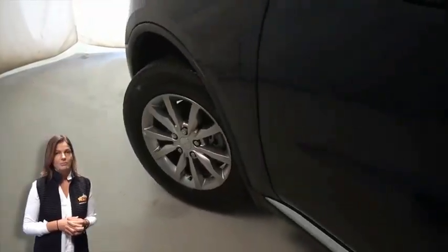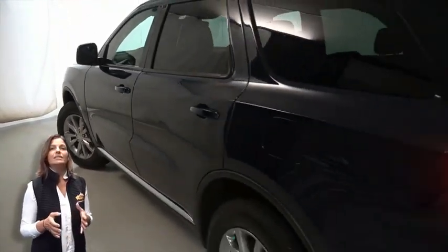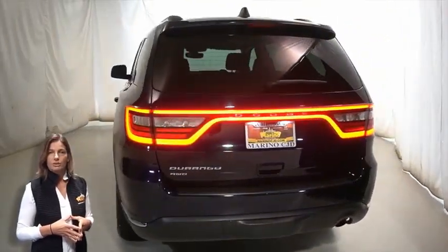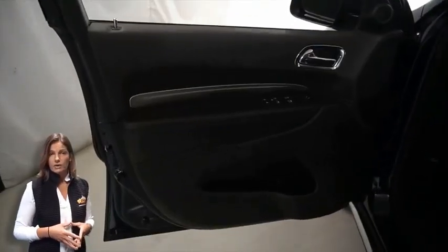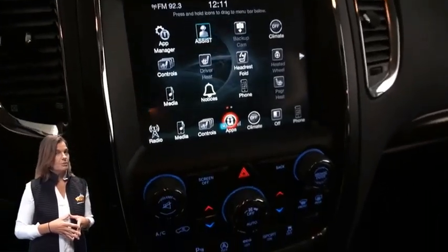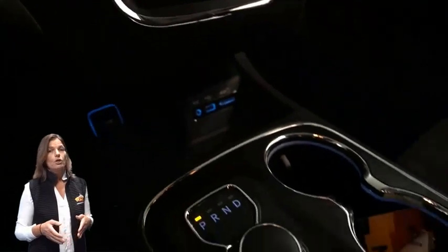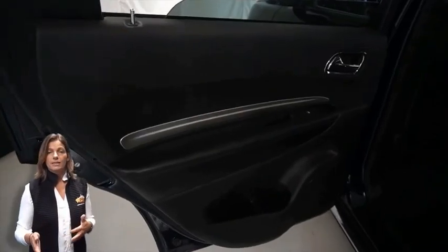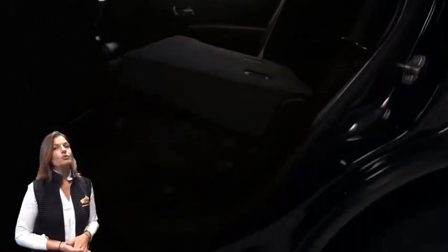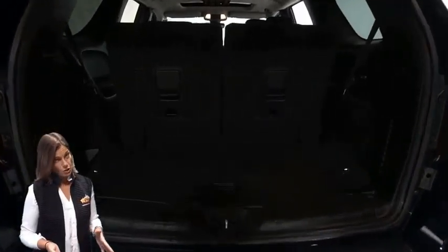With automatic headlamps, front fog lamps, 18-inch aluminum wheels, right side roof rails, rear load leveling suspension, tow package, heated front seats, heated steering wheel, 36,000 miles on the odometer, 8.4-inch touchscreen display, rear backup camera, 3-zone temperature controls, selectable steering modes, second row 60/40 folding and tumble seats, third row seating, power sunroof, power liftgate, 3.6-liter V6 engine, and so much more.